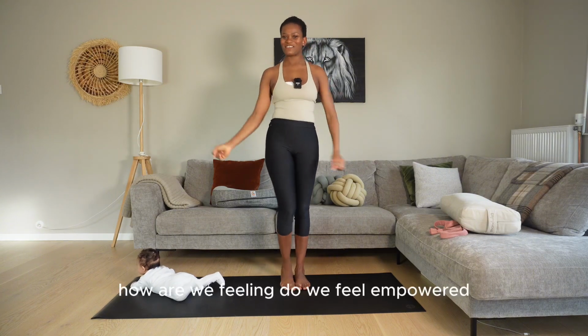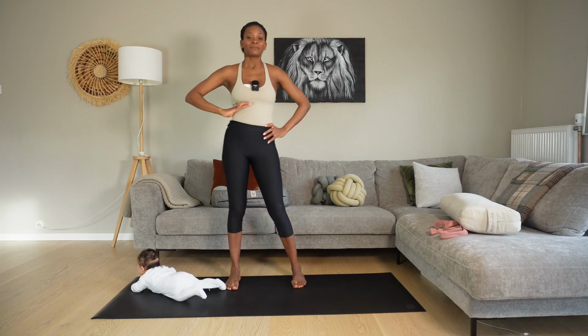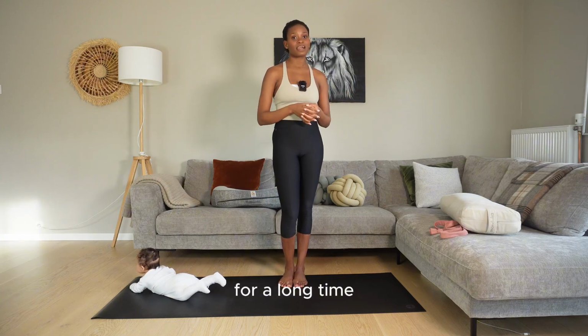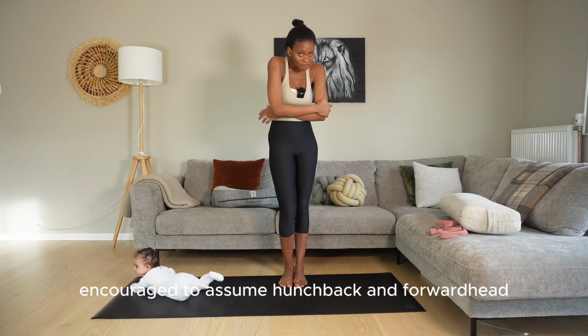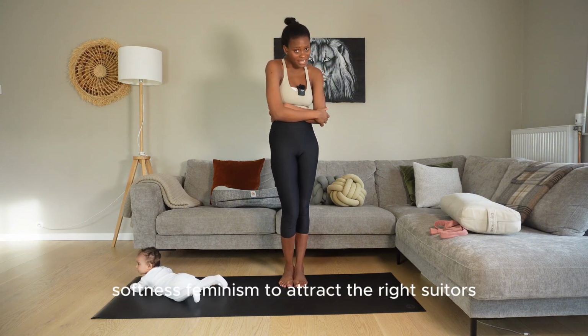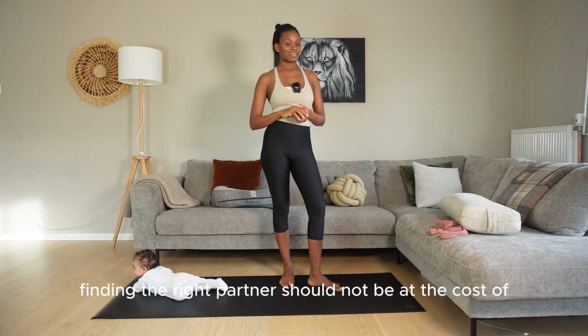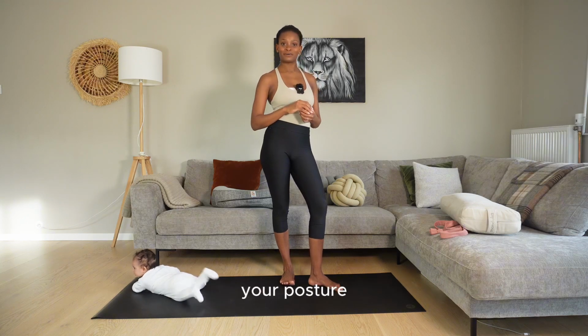Ooh, how are we feeling? Do we feel empowered? I hope you do. As women, we were for a long time encouraged to assume hunchback and forward head posture as a sign of submissiveness, softness, femininity to attract the right suitors. Finding the right partner should not be at the cost of your posture.